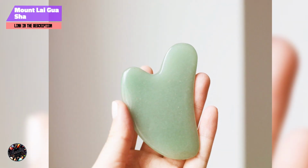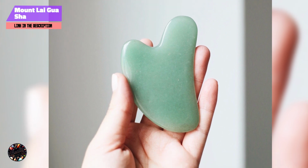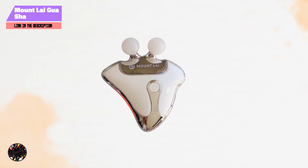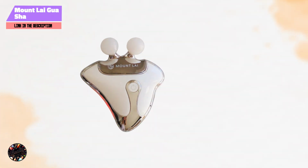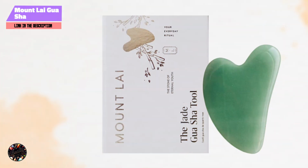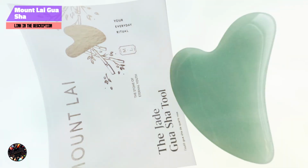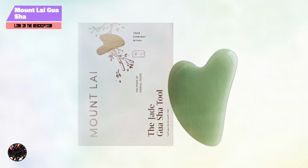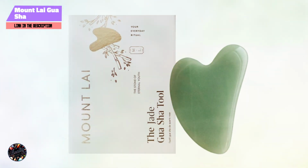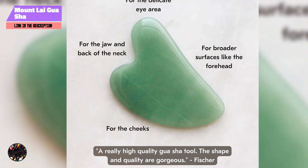Durability: Lai's Gua Sha tool is made of durable jade, a material known for its resilience. When handled with care, it can last for years. It is sturdy enough to withstand daily use, but should be treated gently to avoid breaking or chipping. The smooth jade surface ensures longevity, and the tool does not easily wear down with frequent use. To maintain its condition, wash the tool gently with warm water after each use, and store it in its protective pouch to prevent accidental damage.